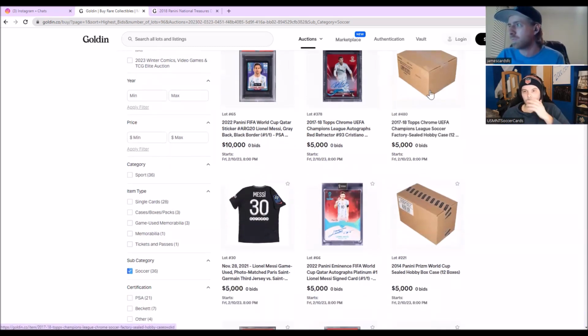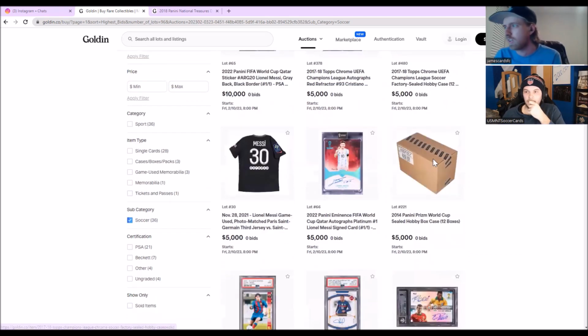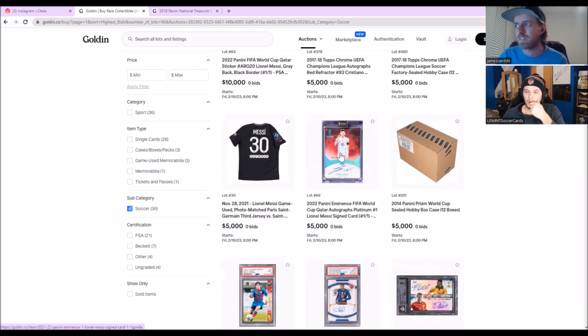Yeah, so here's another Chrome case and another World Cup case. I would imagine these sell for pretty much the exact same price they just sold for, because they just sold for those prices. This Messi 101, like I said, I thought there were more Eminence 101s. There are. Here's one of them. I'd probably rather have this. I don't know. Just the image looks nicer in my opinion because it's centered, but man, what a crazy auction.